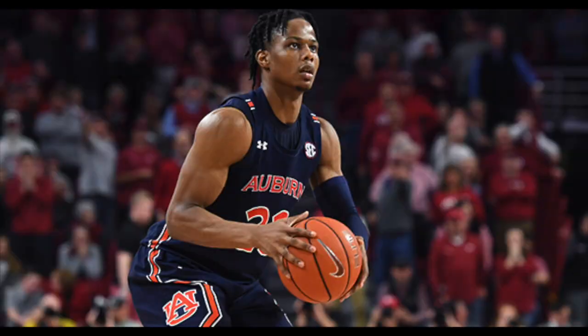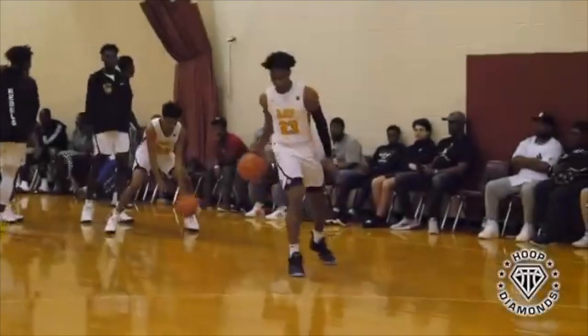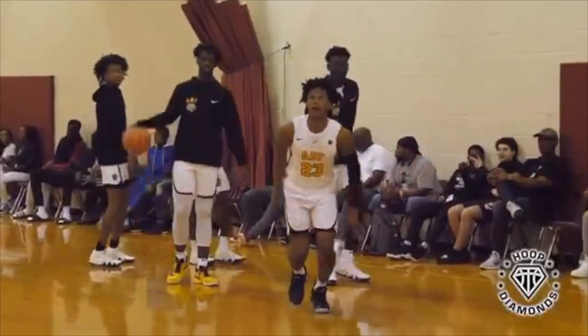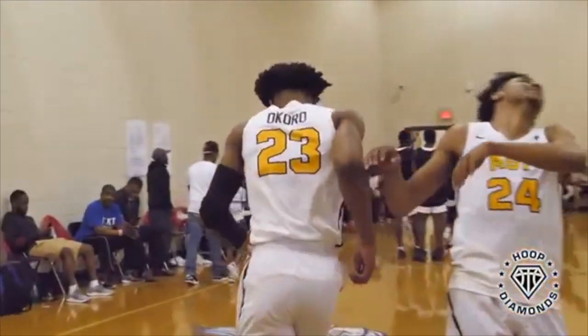Number 11, Isaac Okoro. The 6'6", 225-pound wing out of Auburn has one of the best physical profiles for a wing coming out of the draft. He is already an elite defender in college and should be on multiple NBA all-defensive teams in the NBA. The big negatives in his game are in his shooting and handling abilities, which will need to improve significantly for him to be a star.